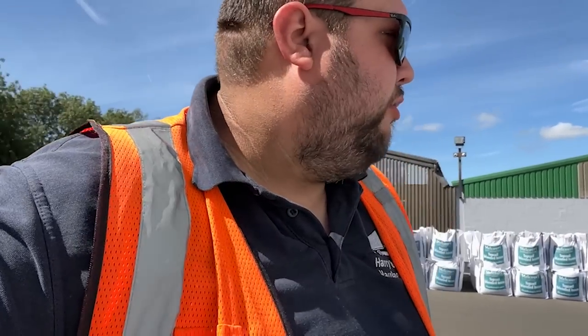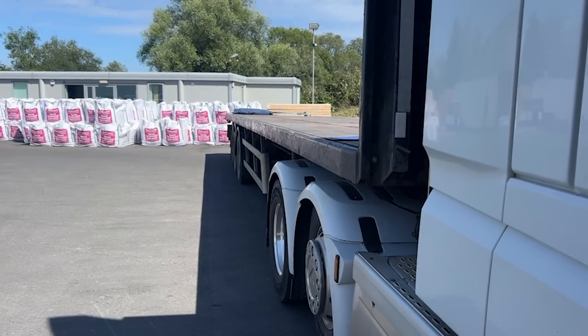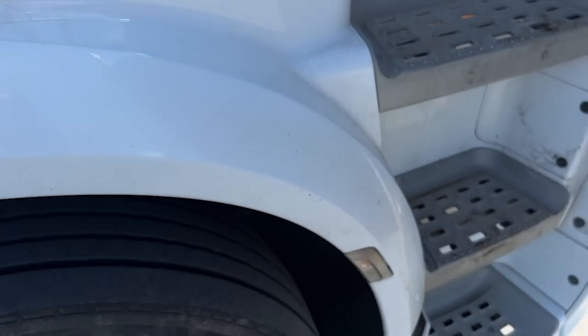Right, you joined me in Swindon. More importantly, you joined me in Be Right Sawmill. We've got to drop this trailer right here. First thing we're going to do is hire the suspension because it will be fully loaded and the neck will drop. So we're going to hire that up, and then we can put timber on underneath the legs.